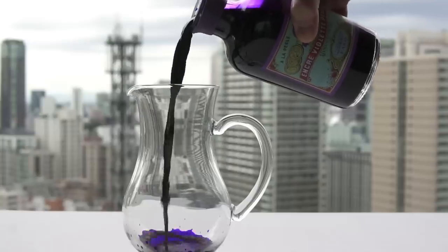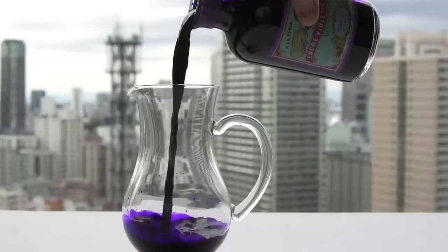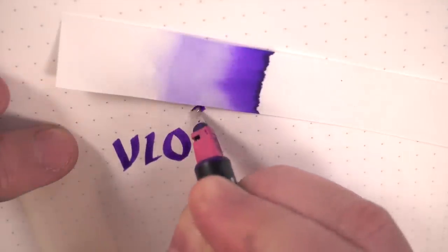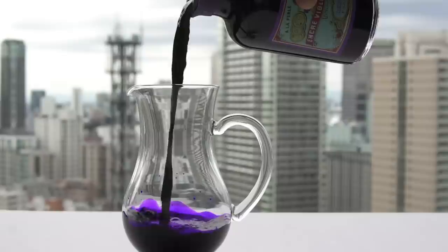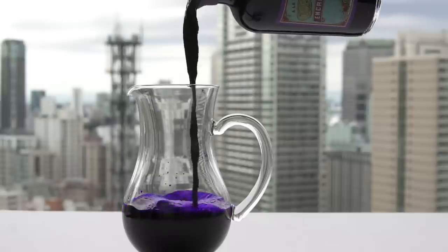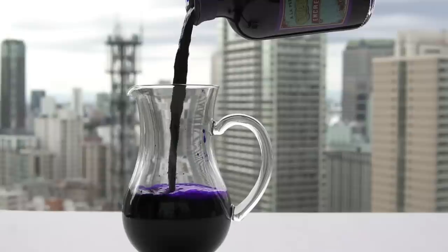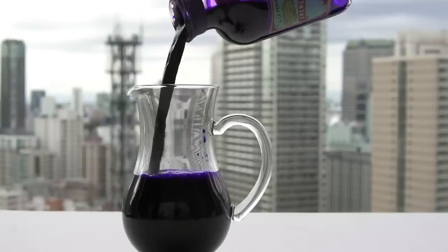Here you can see the bottle in comparison to the size of my hand. It's like a full-up drink or something. The violet is a nice, pretty purple with a straight-up normal chromatography. I don't think I'm ever going to make my way through all this ink. I'm leaving the blue color sealed up. So if these inks made it because they were large bottles, I guess we have to do small bottles too.